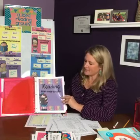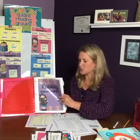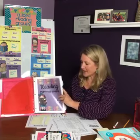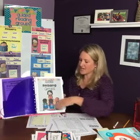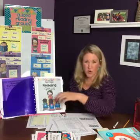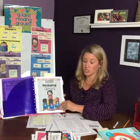I then have my next section about reading partnerships. I use reading partnerships in my classroom, and so I have that in my binder, organizing that information. I then have a section for my guided reading groups. So all these things that I kind of shared with you, I pulled from my binder.